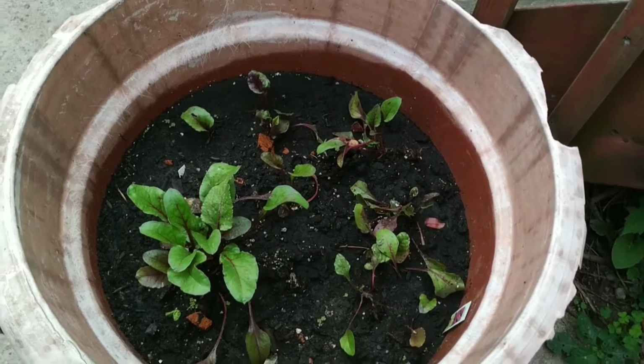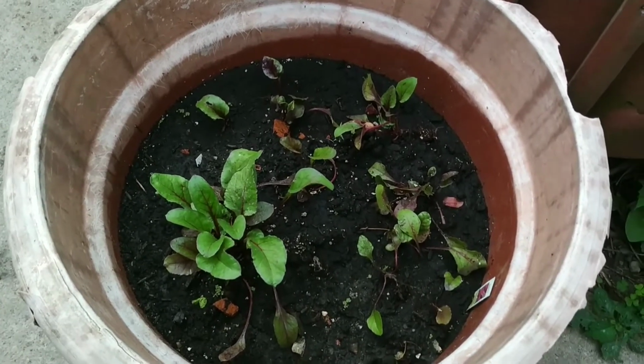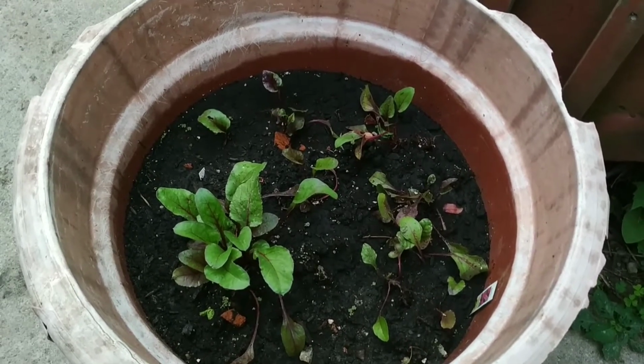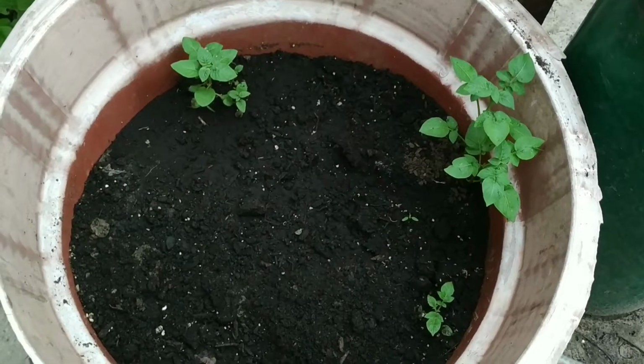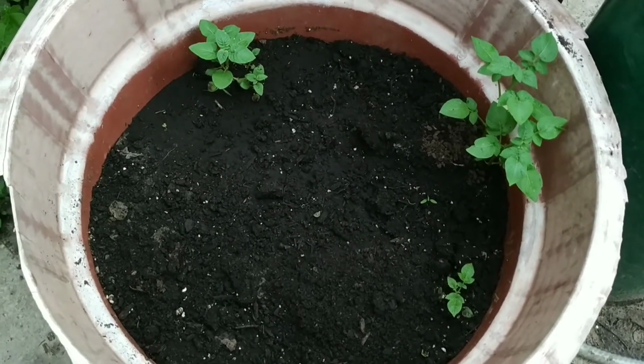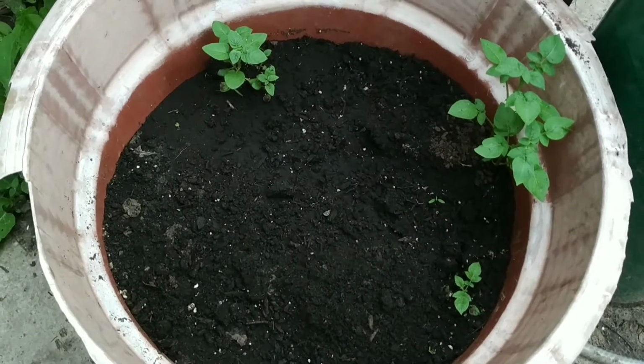The beets, well, some of them look better than others because the dogs like to dig in there. What I need is a dedicated garden with a fence. My potatoes, well, the dogs kept digging in there too, so some of them died. I planted some more, so we'll see what happens.